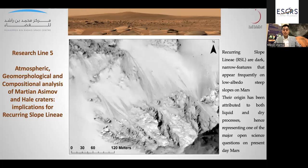So this particular feature is known as recurring slope lineae, which is a low albedo feature that mainly lengthens during the warm Martian surface, so warm Martian slopes. The main thing is the origin of this.